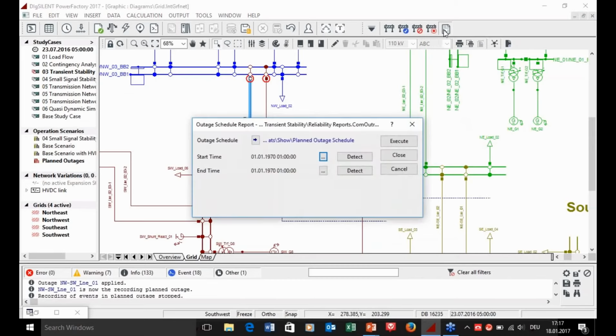The report function can be used to give an overview of the outages not yet applied to the network. If the start and end dates are automatically selected using the detect button, they will be taken from the earliest start date and latest end date of the outages.